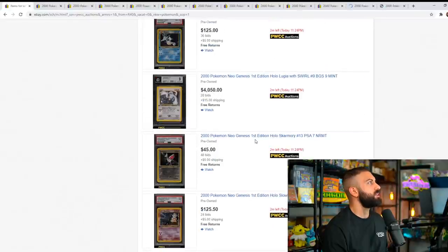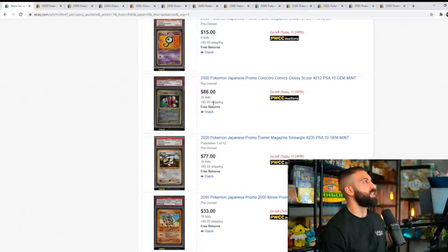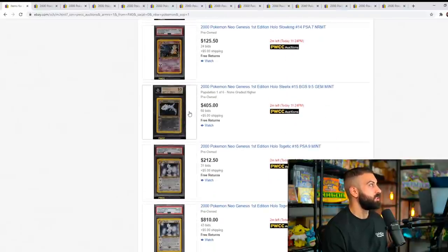And a lot of Japanese Neo sets. I'm trying to see Genesis. A lot of it's just mixed in here a little bit. And then we got the Lugia, a 9 Neo Genesis first edition Beckett 9 with a swirl. They put swirl in the title, all caps. Swirl. There's a swirl on it. Better be a good looking swirl.